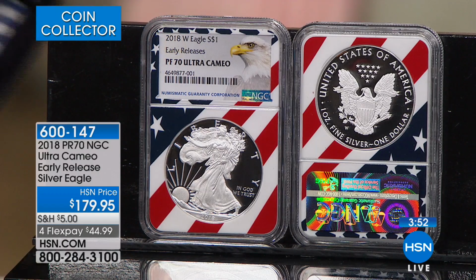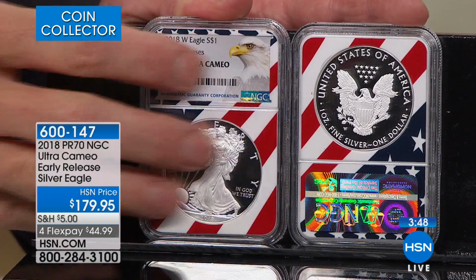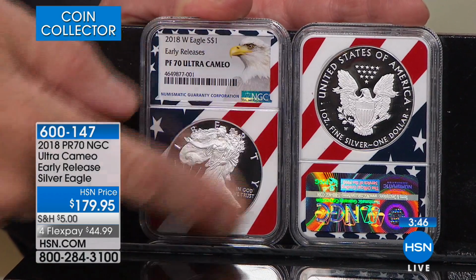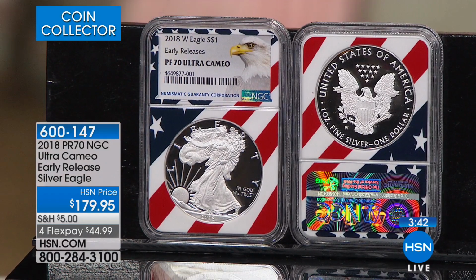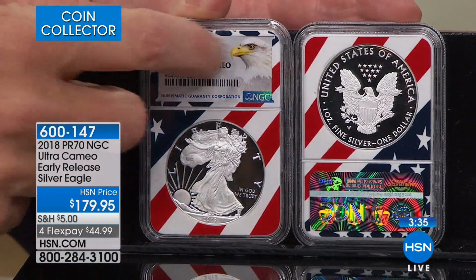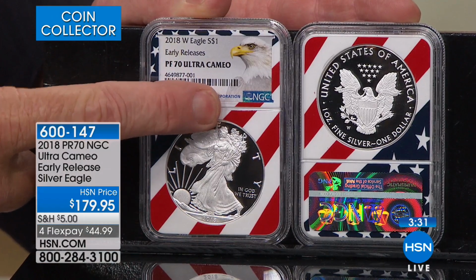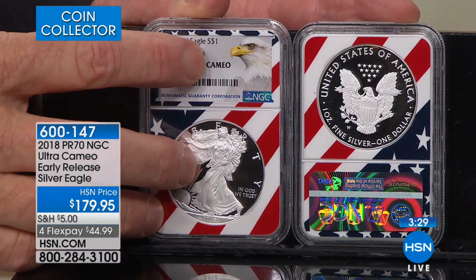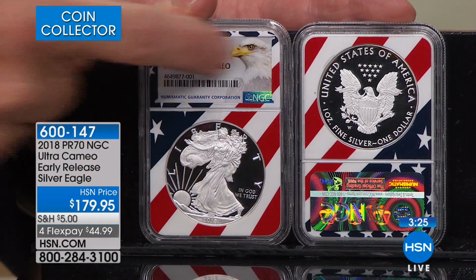I know how to do this, so we did one core. This flag core that you see here in NGC, the flag that holds the coin, that's the plastic part that holds the coin, is exclusive to me. Nobody else can sell you that on the planet. I'm the only one that has NGC flag core, period. So we're going to do flag core to set it apart, and we're going to do one label. You're not going to see 4,700 different kinds of labels. You got the flag core, you got the eagle label, you got the description.